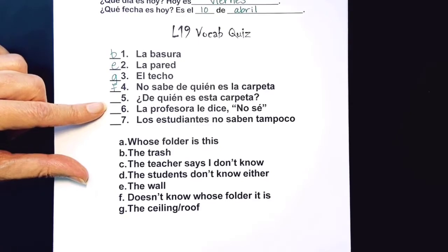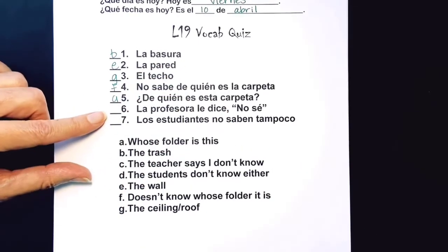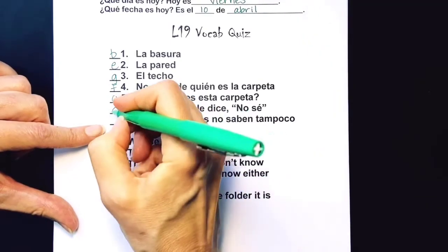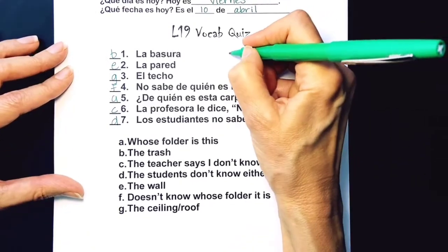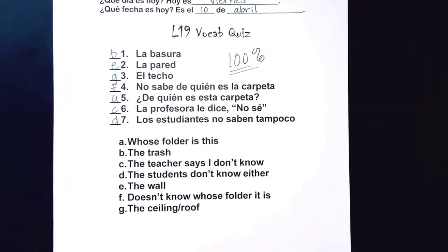Número 5, ¿de quién es esta carpeta? Letra A. Número 6, la profesora le dice, no sé. Letra C. Número 7, los estudiantes no saben tampoco. Letra D. ¿Todo correcto, clase? ¿Todo correcto? Si tienes todo correcto, escribe un 100%. Muy bien.